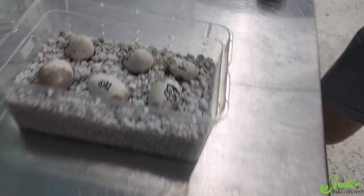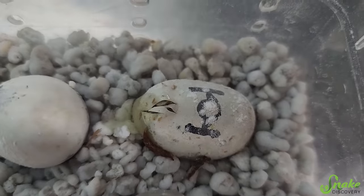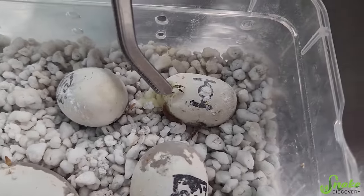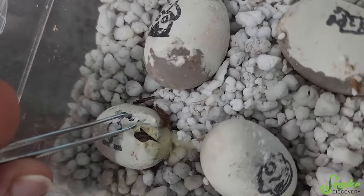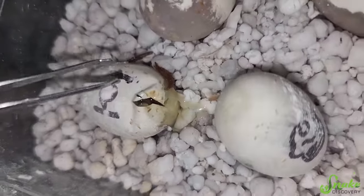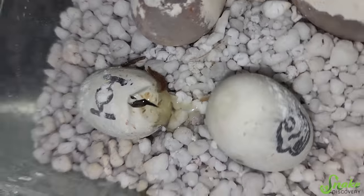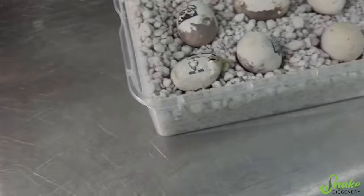Let's take a peek in the other one that pipped. Oh, I see a nose! Yeah, his little nose is poking out. Oh, his nose is there! Okay. This was our Star Wars clutch, by the way. Don't hide from us. We want to see what... Maybe I'll turn my flash on. Can I see anything in there? Not really. You could be lavender, but I can't tell. No. Ah, okay. Oh my gosh, this is so exciting.